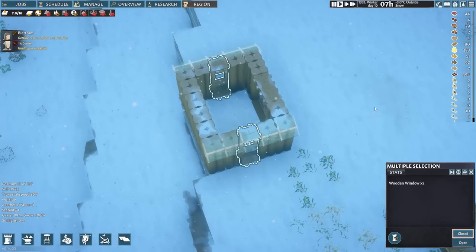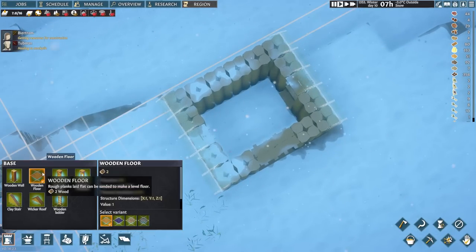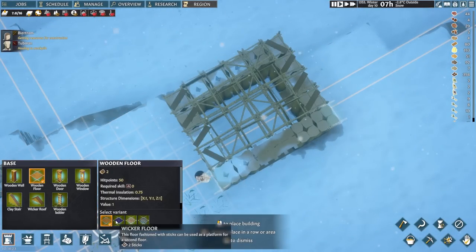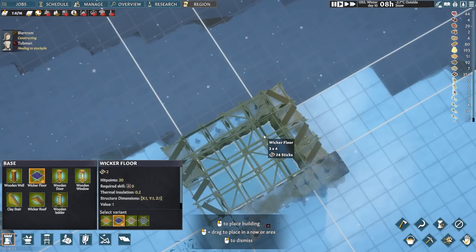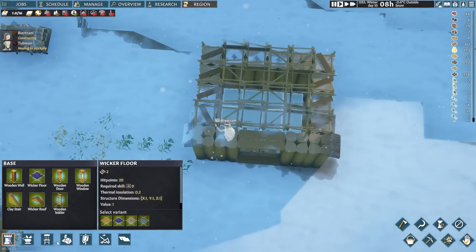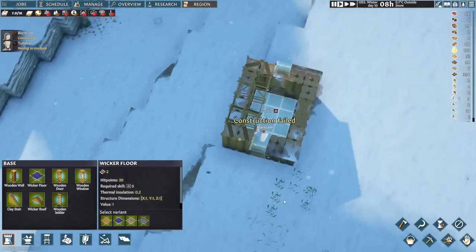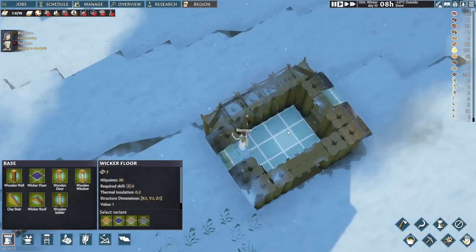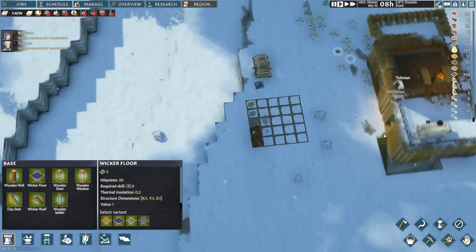I want both of these windows closed because it is actually quite bitterly cold at the moment. And furthermore, I'm going to place down a floor. We'll go with wicker floor here as well, I think. Even though the thermal insulation is much higher on the wood floor, I think we're going to go for a wicker floor again to have a bit more of a natural feel for this room. Beyond that, once that's built, and I'm going to wait for that to be built first, simply because I don't want to prevent them being able to put a floor below the actual shrine itself.